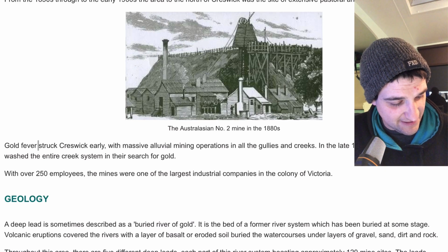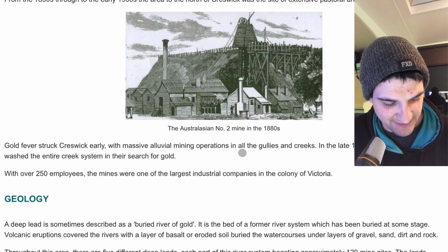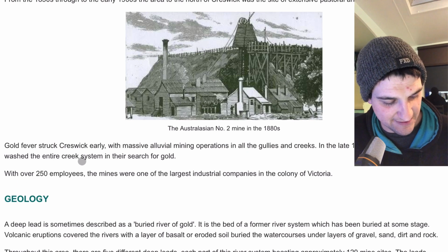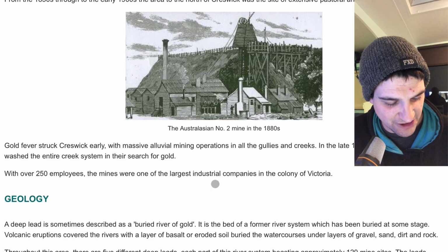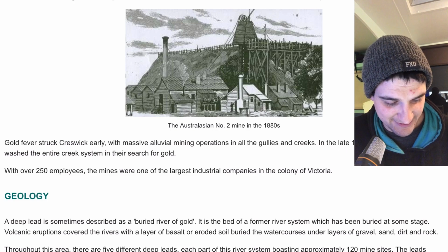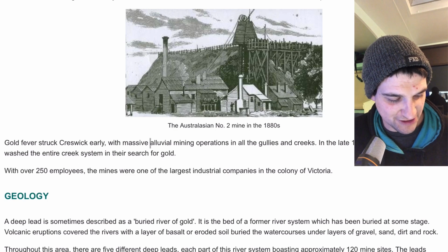So gold fever struck Creswick early with massive alluvial mining operations in all the gullies and creeks. In the late 1850s, Chinese miners re-washed the entire creek system in their search for gold. With over 250 employees, the mines were one of the largest industrial companies in the colony of Victoria. Now that's interesting actually, I never knew that the Chinese miners in the late 1850s came through and re-washed the entire creek.